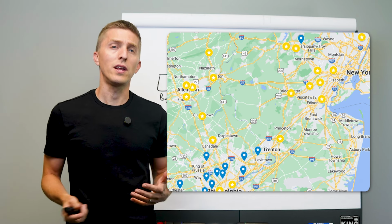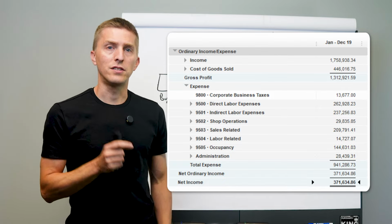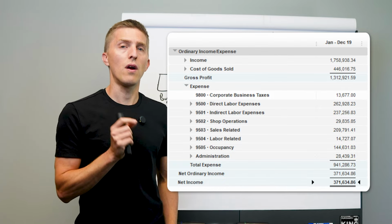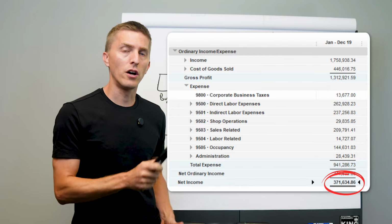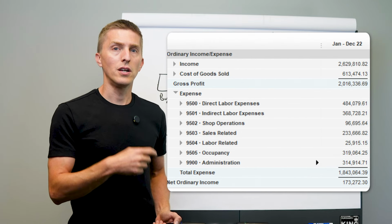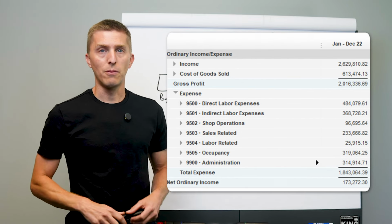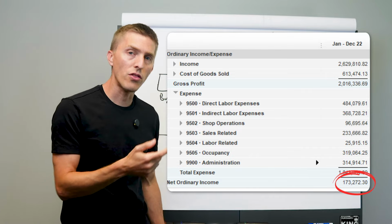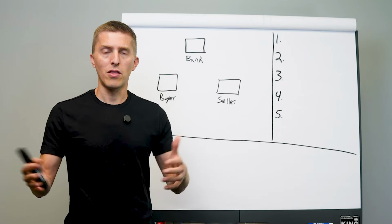And so to give you an idea of how powerful it is, here is the P&L of an existing franchise that we bought for just $52,000 down. It was a down payment that generated us $370,000 of profit in the first 12 months. And here is a P&L of another one where we acquired it for $50,000 down that generated $173,000 of profit in the first 12 months. How does this work? Let's get into the basics.